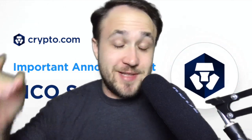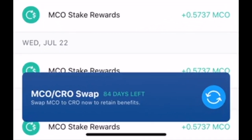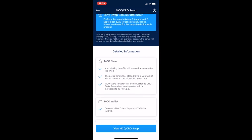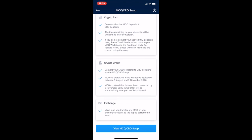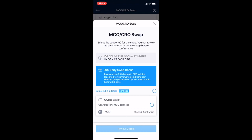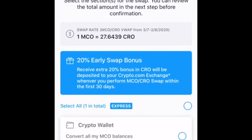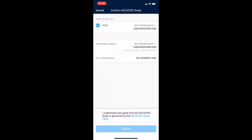So let's dive right into it. Once you have the app open, you just go ahead and click that MCO/CRO swap at the bottom. It's going to give you some pretty detailed instructions as to what's going on and why you need to do this. You click the swap, and it's going to show you the conversion calculator here. You're going to want to deposit it into your crypto wallet, so select that and review details. And it will show you the conversion that's going to take place.